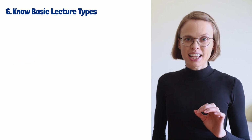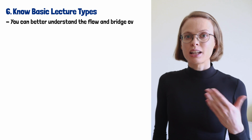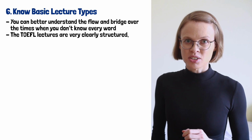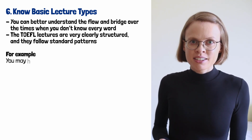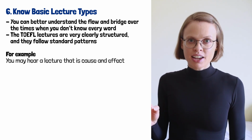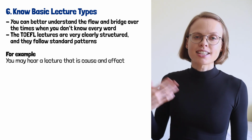If you know how lectures are structured, you can better understand the flow and bridge over the times when you don't know every word. The TOEFL lectures are very clearly structured and they follow standard patterns. For example, you may hear a lecture that is cause and effect. You guessed it. If you figure out that there is a cause and effect but you miss the middle section, you still know that the following part is an effect.